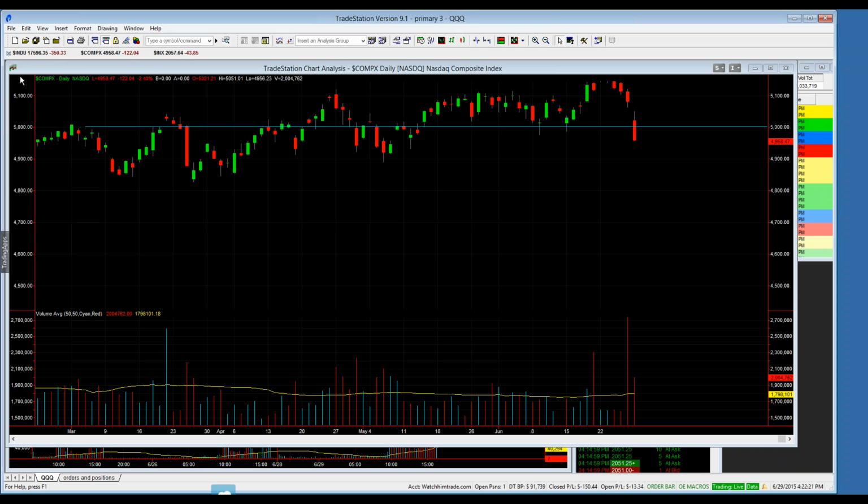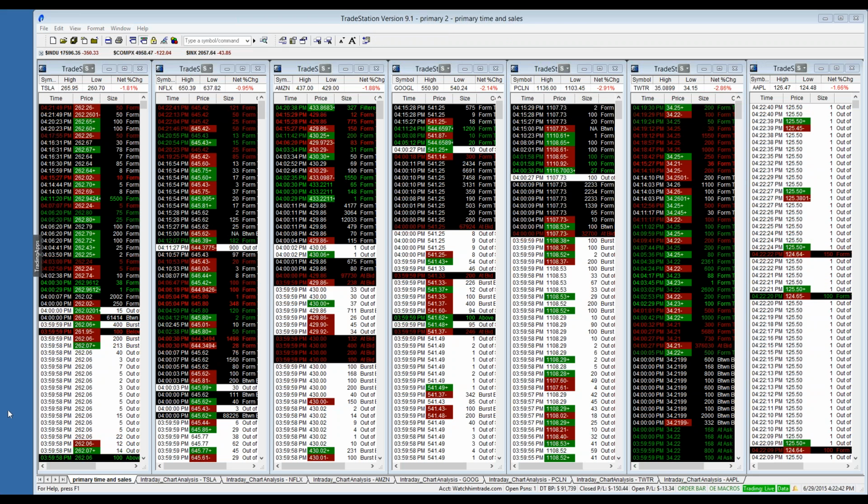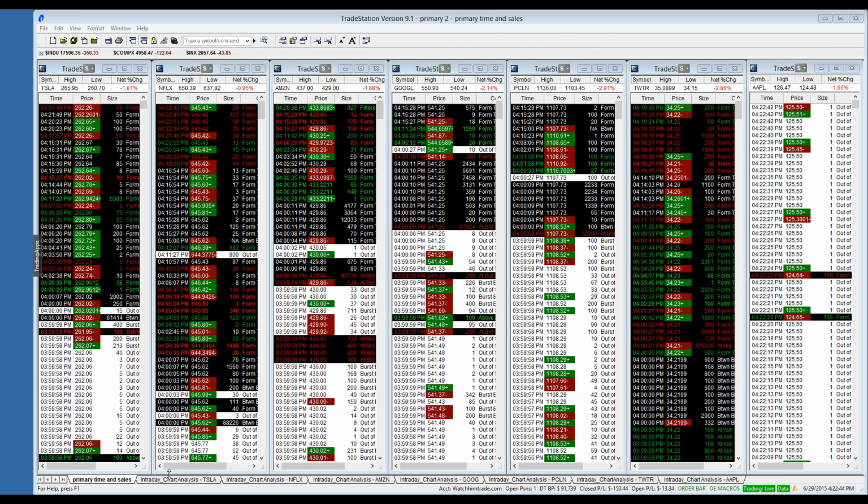I think that you're better off watching the NASDAQ for your leadership, as it was the stronger index between the NASDAQ and the S&P so far this year. The NASDAQ has been a much better performer. So when it bottoms out, or if it continues to sell, that's probably going to be dictating things everywhere else.